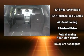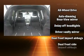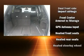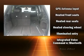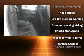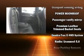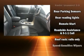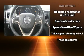Jeep ensures the safety and security of its passengers with equipment such as head curtain airbags, front and side impact airbags, brake assist, a security system, and four-wheel disc brakes with ABS. This vehicle has achieved certified pre-owned status by passing Jeep's rigorous certification process.